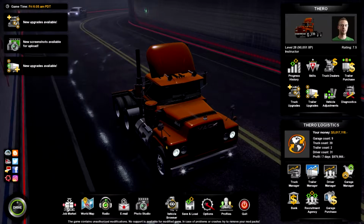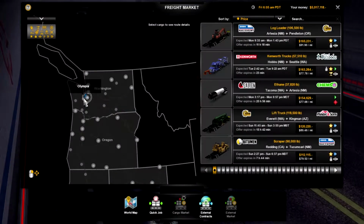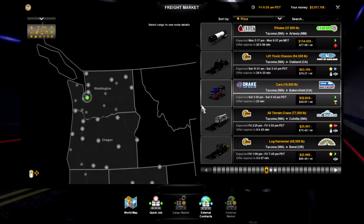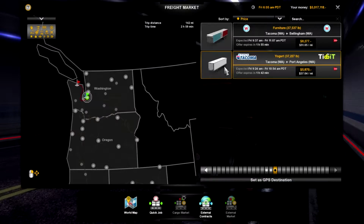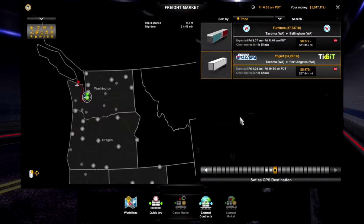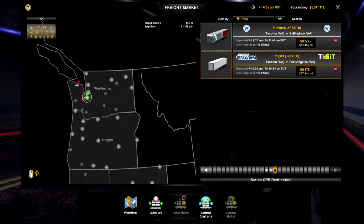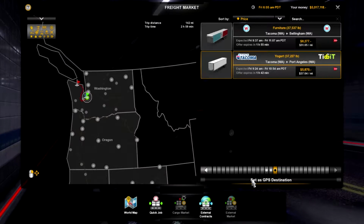I'm just gonna check real quick. I'm gonna see if there's something here to take that might be short too. It won't take us too long. Wow, yeah, there's a lot of long ones here. What is this? Port Angeles. This one probably won't take us too long. Where's this going to? That's going all the way north. Nah. Take this one.